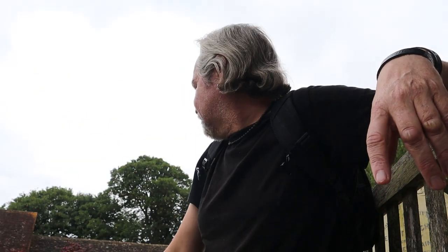You probably hear constant humming in the background. That's the M23 motorway and the M25 intersection nearby at Merstham. So it's a constant. It's fine. The traffic can stay over there. Right, let's have a little walk around this lovely old church.